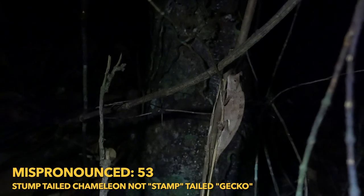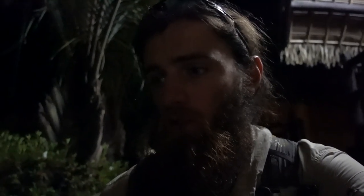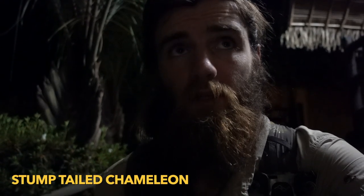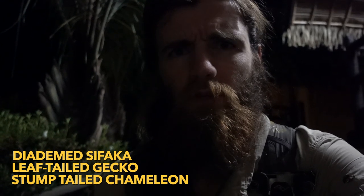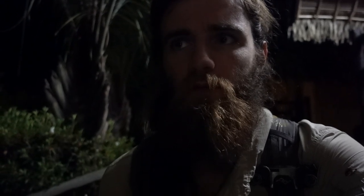Stump-tailed gecko. No, sorry, stump-tailed chameleon, which apparently is very, very rare to see. Just on the way back, the night walk was fantastic. Today we saw the stump-tailed chameleon, leaf-tailed gecko, and golden sifaka, which our guide said is, if that doesn't happen, you don't see those three rare ones in one day. And I'm just on the way back for this little guy.